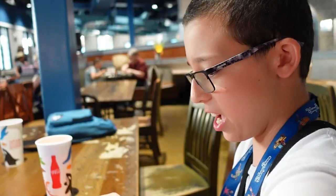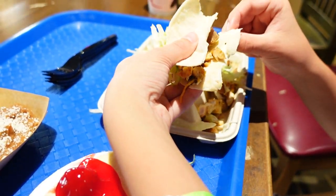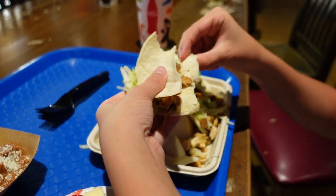I'm being honest, not too big of a fan of the tortilla. As you can see, it didn't hold up too well with all that meat. But the meat itself is very well seasoned, very tender.